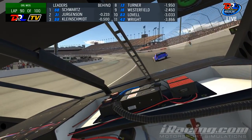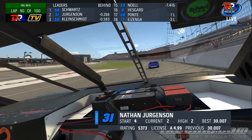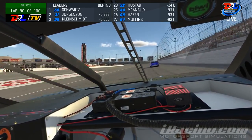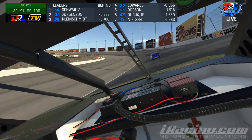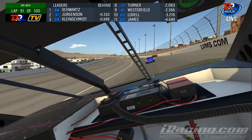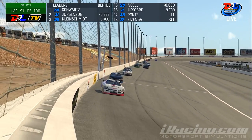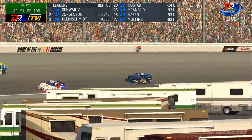But, I mean, just to see him gain just a couple of tenths every lap. So, when it comes down, we might have a really close finish when we come off turn 3 and 4. And Jurgensen, as we saw there, he's not a stranger to iRacing, 5,300 iRating, so he knows what he's doing here. But it's just, is the situation enough for him to catch and pass Schwartz?